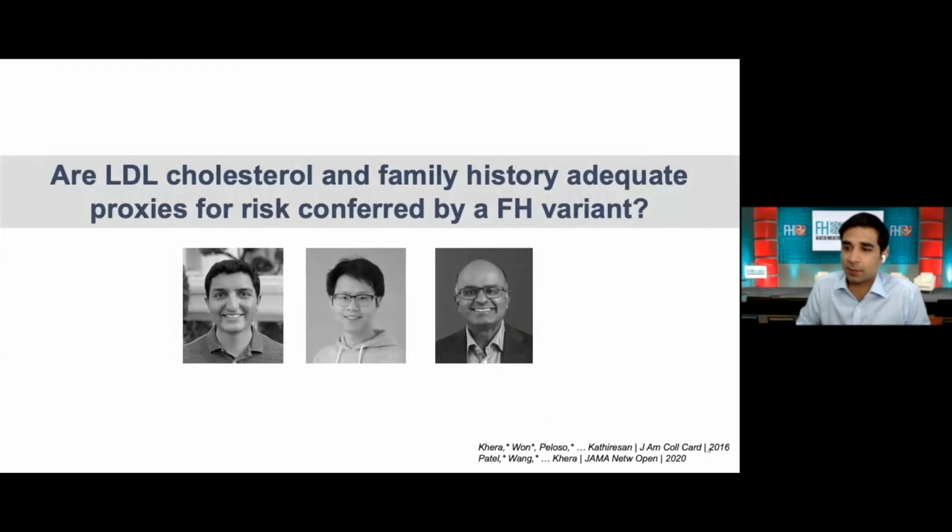So over the last couple of years, we've really tried to think through the question: is LDL cholesterol, bad cholesterol, and family history, are they adequate proxies or markers for the risk that's actually conferred by these FH variants? So this is work I actually started as a postdoc several years ago with Sekar Kathiresan, and then more recently has been led by folks in my own group, Amit Patel and Wallace Wong.